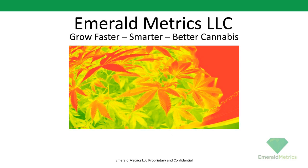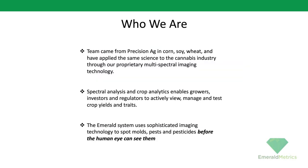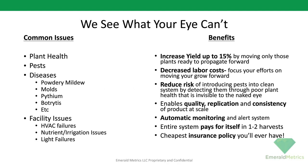Spectral imaging, if you're not familiar with it, I'll give you a quick rundown. Spectral imaging is the ability to detect the spectral code of various anomalies, such as powdery mildew, molds, pythium, botrytis, pests, spider mites, whatever that might be. We write algorithms and develop the spectral code so the cameras can see that before you can. So what's a spectral code?